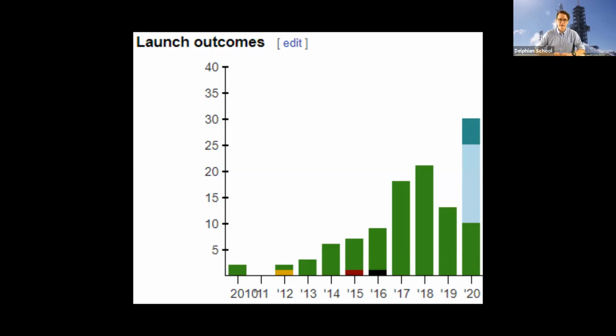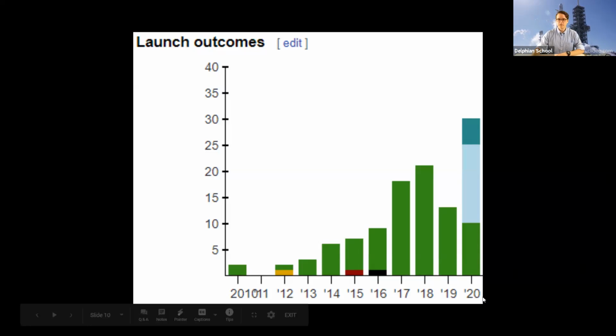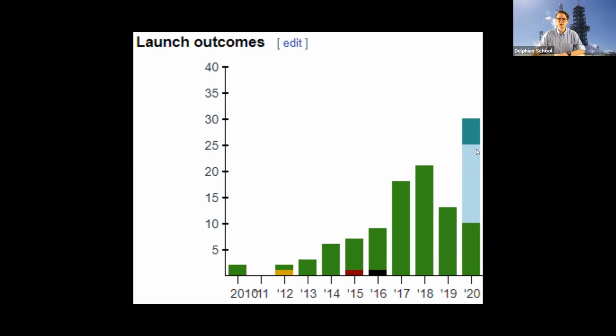You can see this graph here by year. All of the green bars are showing successful launches. The yellow and red and black there, those were failures of different kinds. A couple of them I showed you. One of them blew up on the pad. One of them blew up when it was lifting off. But you can see how many launches have happened successfully and correctly and without anything going wrong. You can see for 2020, the green are what have already launched successfully, and these blue ones are the ones that are planned for the coming 6 or 7 months of the year.